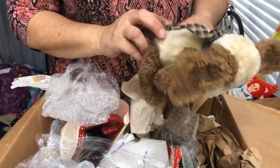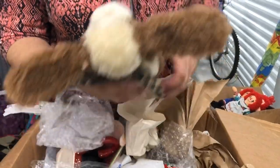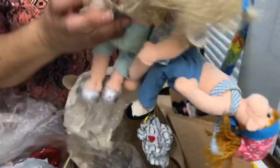More Christmas. This is a Boyd's. That's good. Boyd's puppy dog. That will sell in a plush lot. Who are these crazy little girls? T.Y. Beanie Kids. Radical one, sweet one, and another sweet one. Those are cute. Those can go in a plush lot.